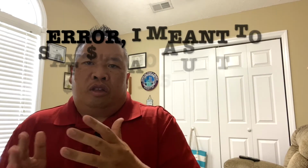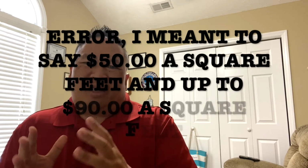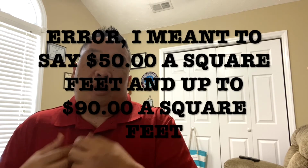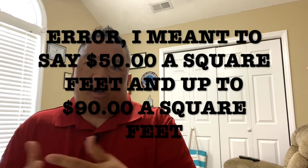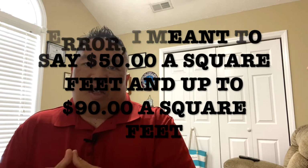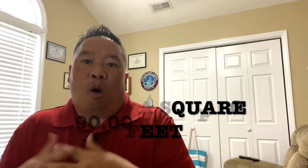Another tip about financing a mobile home is that Clayton Homes told me their double wides start at about 50 square feet and can go up to 90 square feet depending on setup and how many upgrades you want. That's one of the great benefits of buying a mobile home.